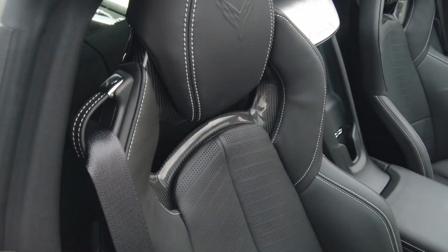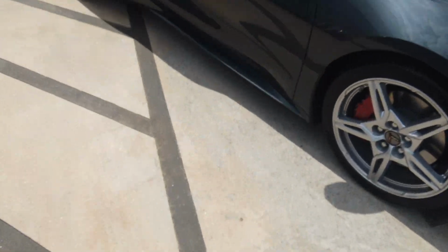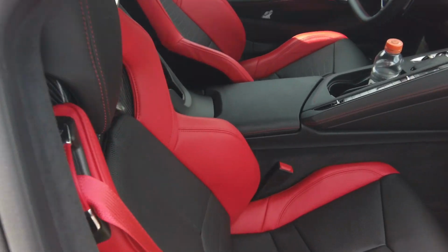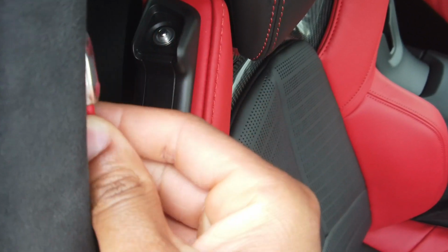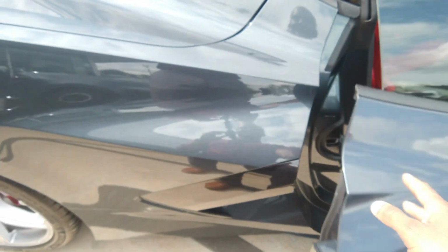Even the detail, like I like it. I'll show it to you on this other car, on the red interior. Because even the detail on something so simple, so minute as a little latch that holds your seatbelt in, red seatbelts. Look at this. It's got a clean little snap buckle that's just premium. Got some good weight to it. It's crazy.